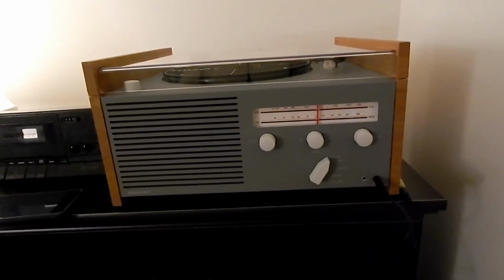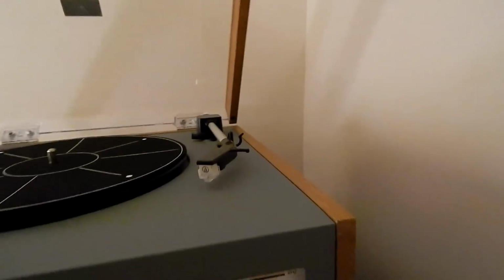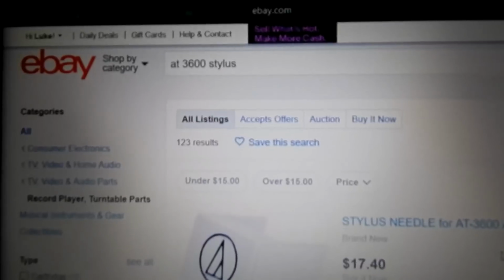Overall, I really like this thing. It is exactly what I was looking for. The only really glaring flaw that I could find is this stylus being really loose.